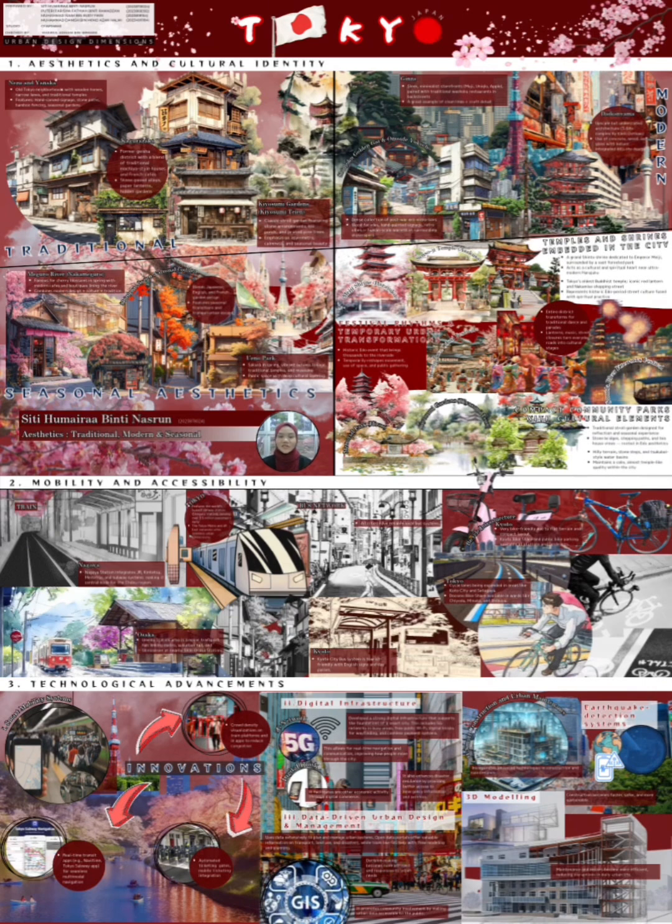I will present the urban aesthetic dimensions in Tokyo, Japan. Specifically, how the city expresses its identity through traditional, modern, and seasonal design elements.